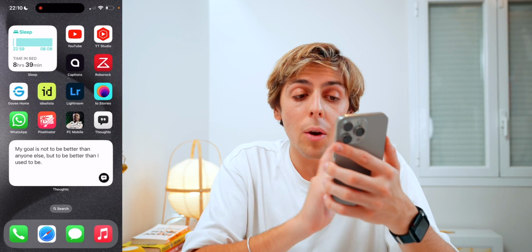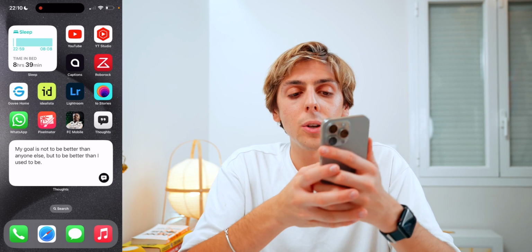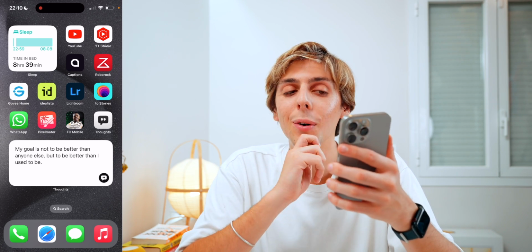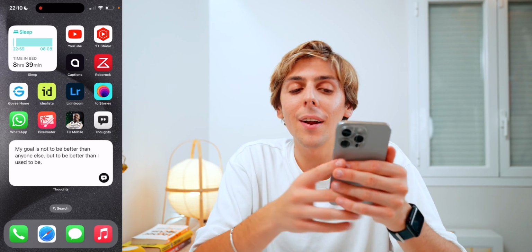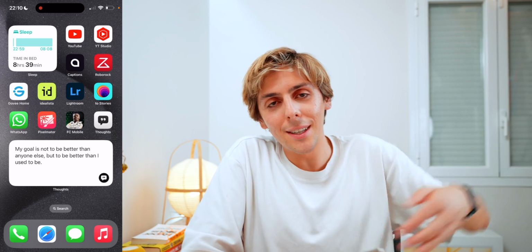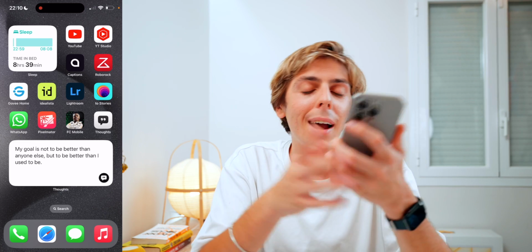It's pretty neat. I've got WhatsApp over there, Pixelmator, if I want to do a quick edit for my Twitter. And then the FC Mobile, FIFA on the iPhone. I gotta say it's a little bit iffy, but it's definitely fun. That's why I've got it over here. It's not the same level as FIFA on my PlayStation, obviously, but it gets the job done. And once in a while, I like playing on it.